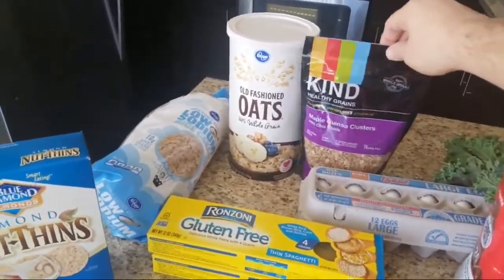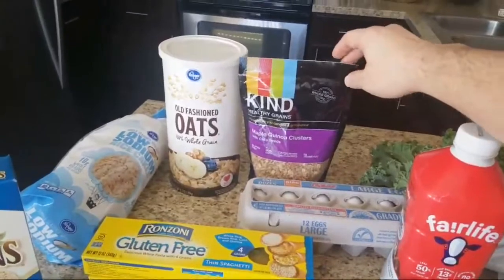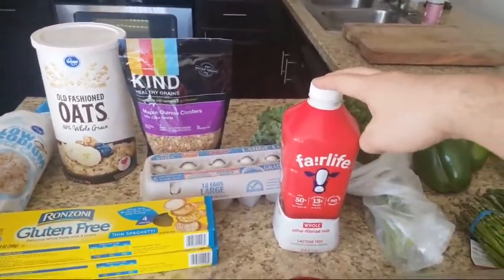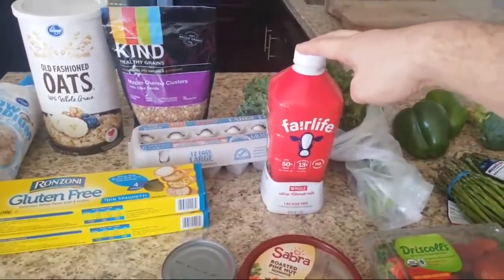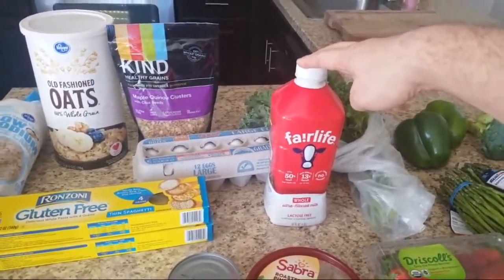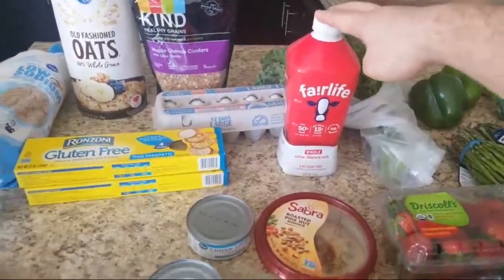And then I also got some maple quinoa clusters. It's granola, and that goes good with the yogurt that we make. And this is Fairlife milk, and every week we make yogurt in our Instant Pot. It makes quite a bit, and it's really good for parfaits or for a lot of different uses.